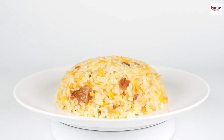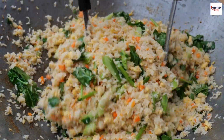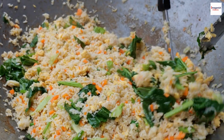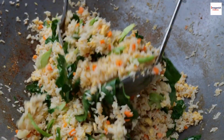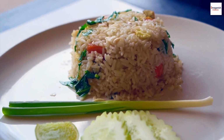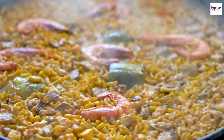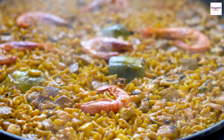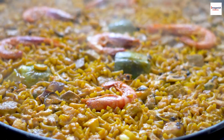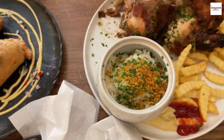The origin of Arroz Carreteiro. Arroz Carreteiro, which translates to wagoner's rice, has its roots in the southern region of Brazil, specifically in the state of Rio Grande do Sul. This dish is closely linked to the region's Gaucho culture, where cattle ranching played a significant role. The name, carreteiro, comes from the cattle herders who used to travel long distances with their herds, often cooking this dish in the open fields. It was a practical and delicious way to sustain themselves during their journeys.